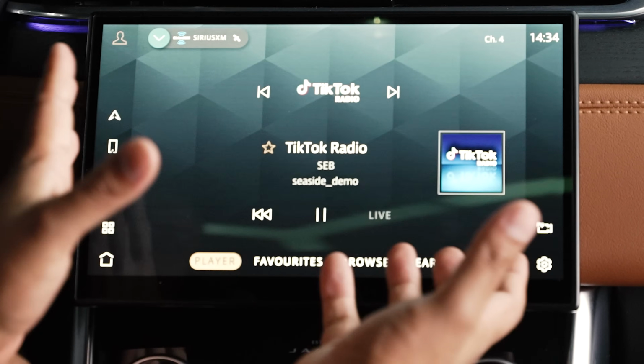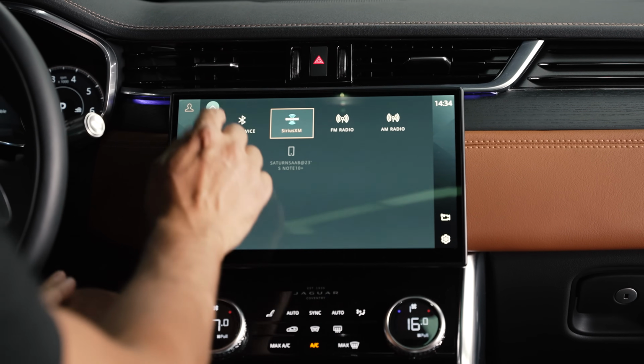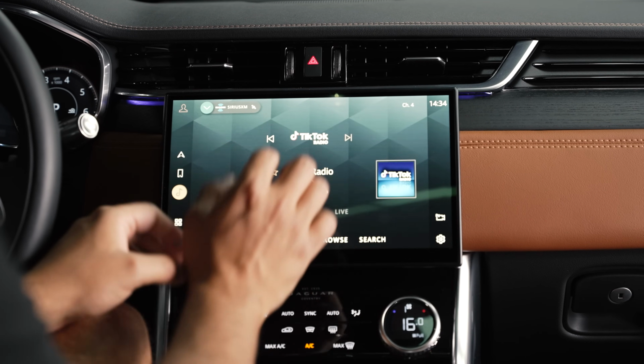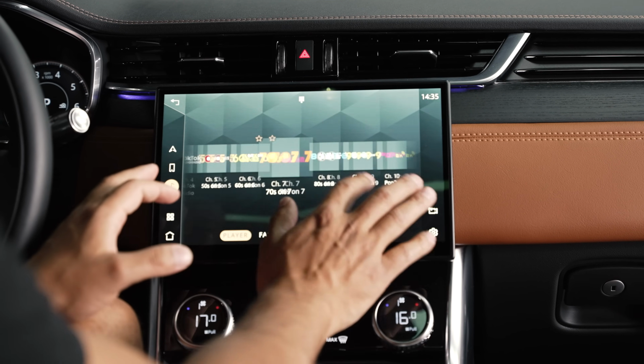So now for media. When I hit media, I can choose what I want to listen to. Whether I want to listen to added device, Sirius XM, FM, AM, and then obviously your added devices. So let's go to Sirius Radio here. If I want to skip to the other radio stations that are available, I simply press those buttons and I can slide over pretty fast, pretty easy. I really like the way this is laid out.